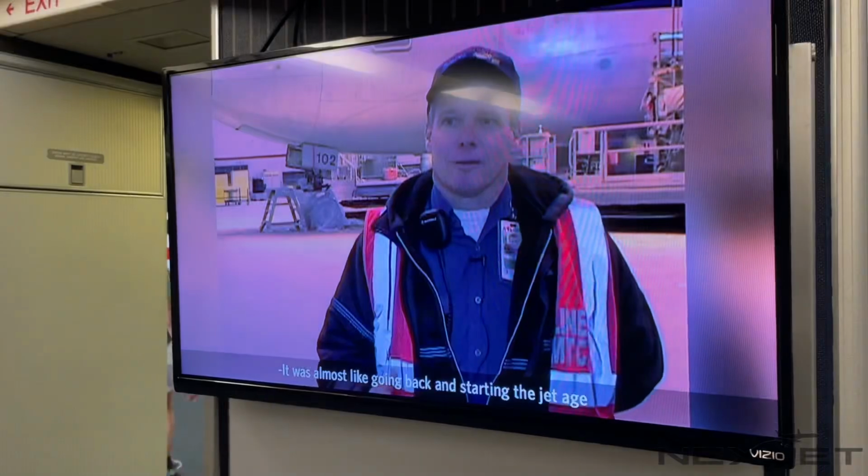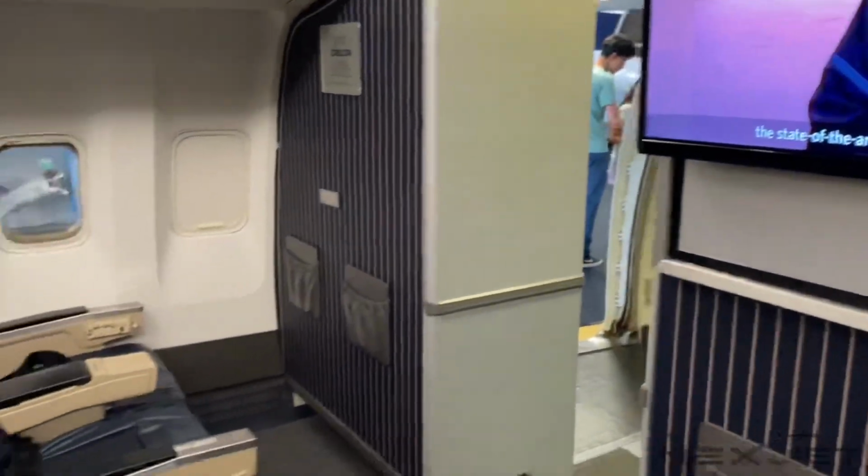It was almost like going back and starting the jet age over again when we had this new, modern, state-of-the-art airplane going in service at Delta.